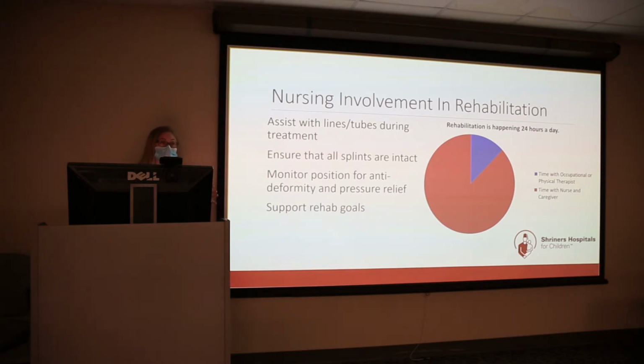Because in the 24 hours of the day, we are only with that patient 3, maybe, between PT and OT. And y'all are there all the time, and obviously the caregiver's there all the time too.